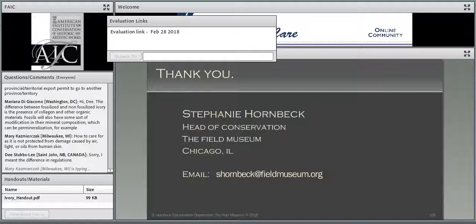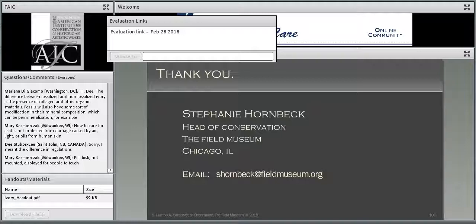So Mary added here, it's a full tusk, it's not mounted, it's displayed for people to touch. So she's asking how to care for it, as it's not protected from damage caused by air, light, or oils from human skin. Does she want to still allow visitors to touch it? I think so. Oh, she's writing again. While she's writing, we'll do this.